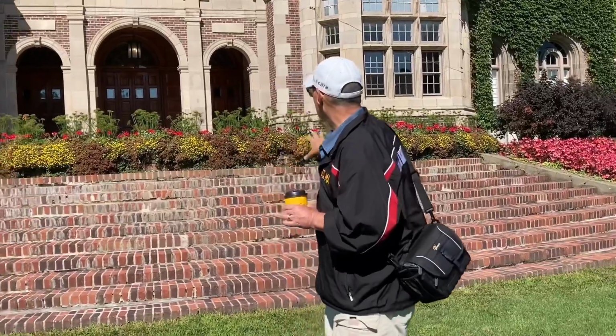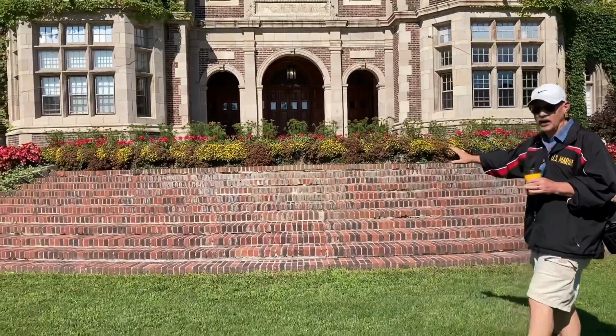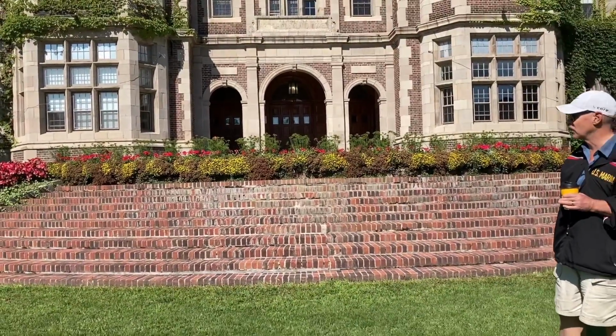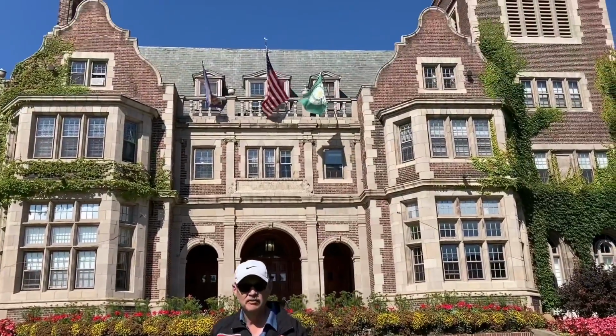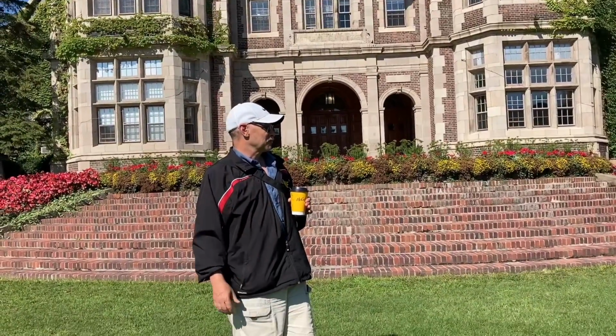I wanted to stop right in front of this hall, though. Look at the flowers. The flowers are absolutely gorgeous. This campus is so beautifully maintained. It's just breathtaking. We see a lot of colleges where it's a lot of that city or urban living. This is truly as beautiful as it gets.